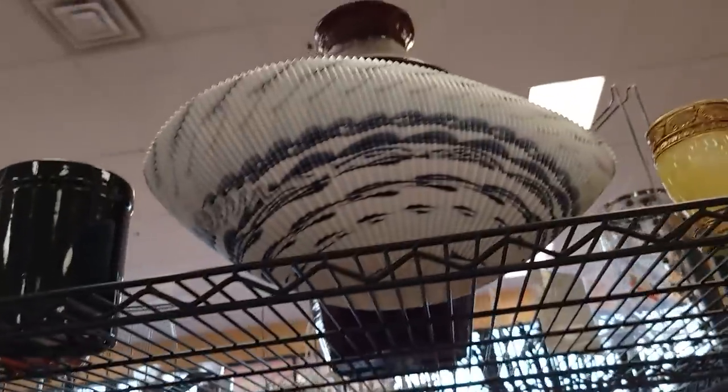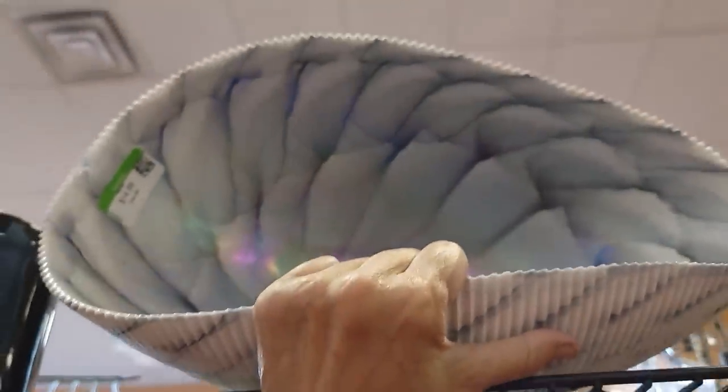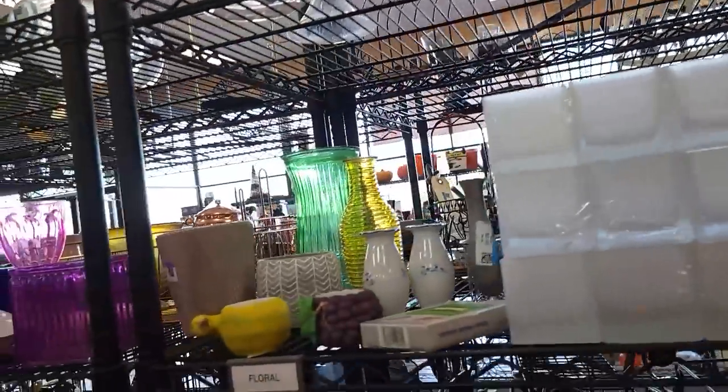Ooh, that's kind of interesting. That's just got a nice look to it. Look at the inside, the marbling. Ooh, it's got an iridescent thing going on in there too. Do I need that? I don't think I need it though. I don't think I do, and I definitely don't want to ship that, so.